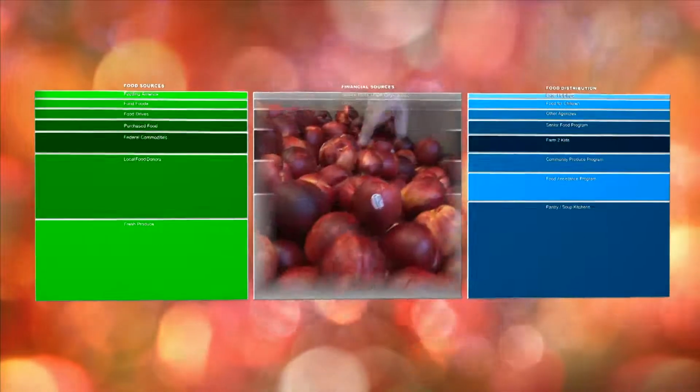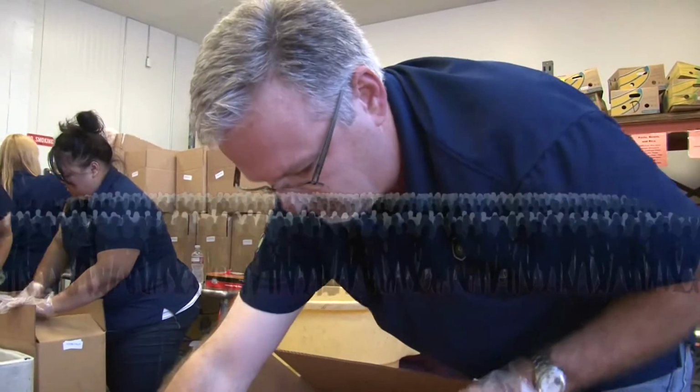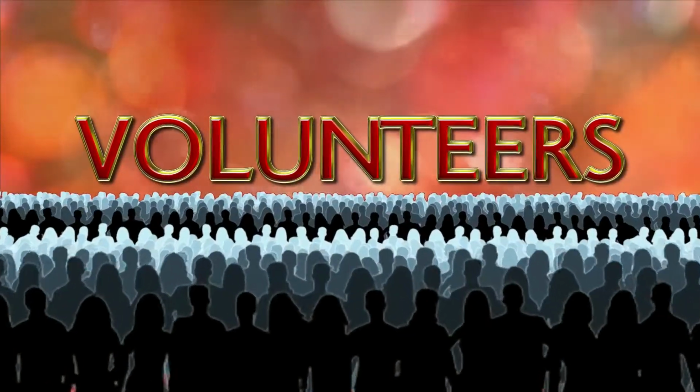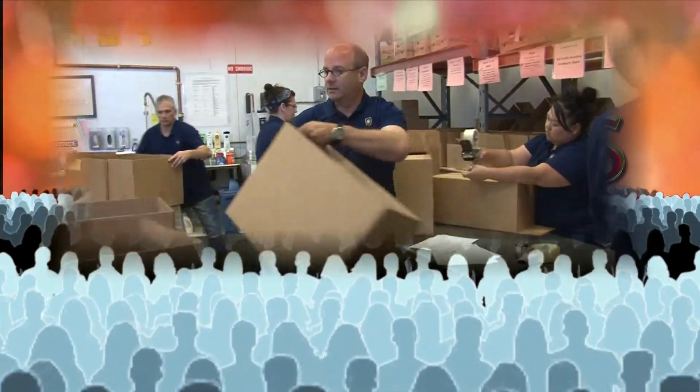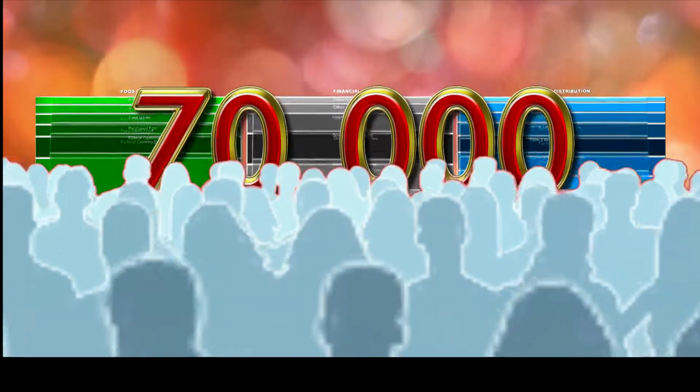Food in and food out, all run and supported by the organization. But there is one element that dwarfs all others. Besides the valuable paid staff, the entire operation is dependent on volunteers. Every angle of the food bank is only possible through a veritable army of the most amazing group of people who show us all what community is about. Last year alone, volunteers were responsible for over 70,000 hours of service.